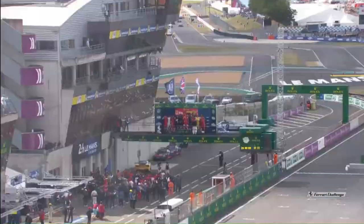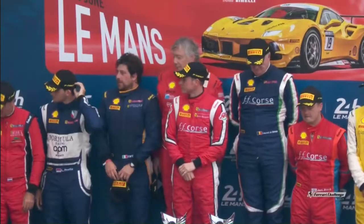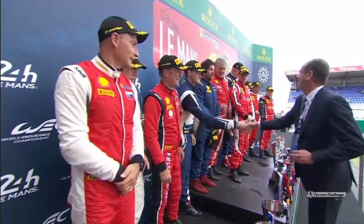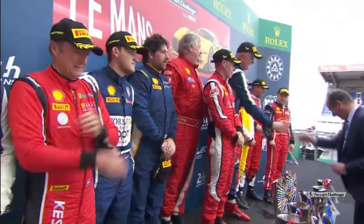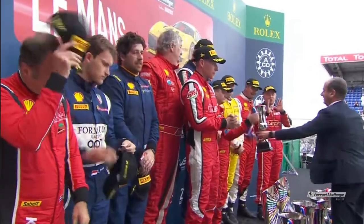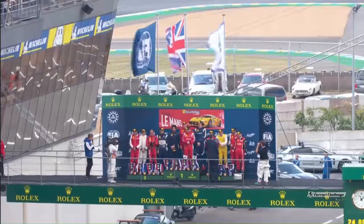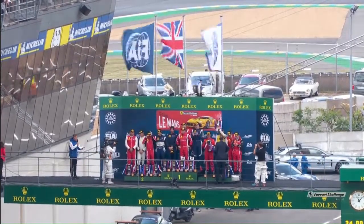So anthem played out then, baseball caps go back on, and it is time for trophy presentations. A big number of trophies, of course, to be presented. And handshakes all round then. Jack Brown receives his trophy. Sam Smith with his. Two British drivers together there.